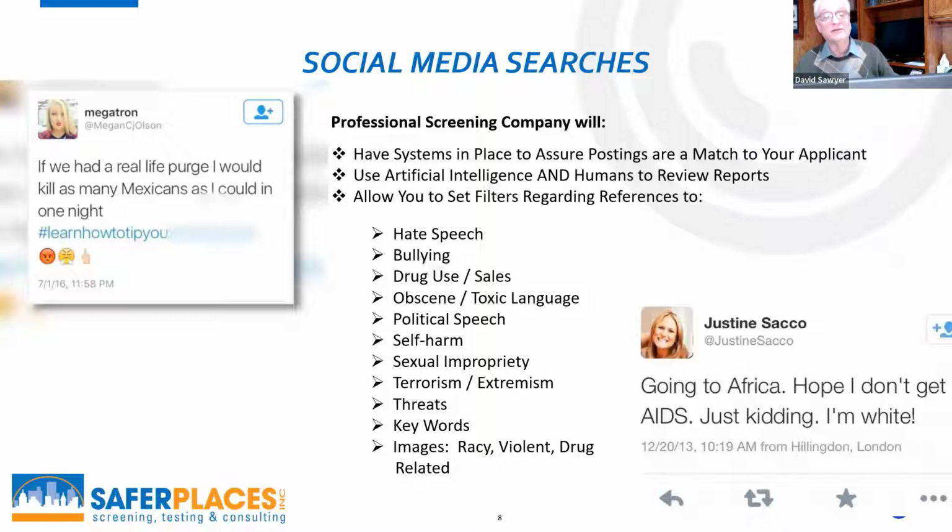So a professional company that does social media searches as part of the background screening process will let you set filters. What type of things do you consider actionable that would cause you potentially not to hire? Somebody using hate speech or online bullying. And I've got a couple of examples of things that we found online.